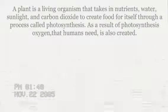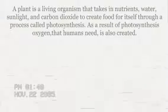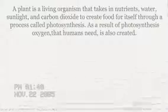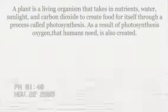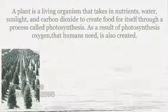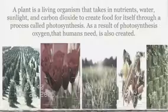A plant is a living organism that takes in nutrients, water, sunlight, and carbon dioxide to create food for itself through a process called photosynthesis. As a result of photosynthesis, oxygen, which humans need, is also created. Some examples of plants are trees, flowers, grasses, vegetables, and mosses.